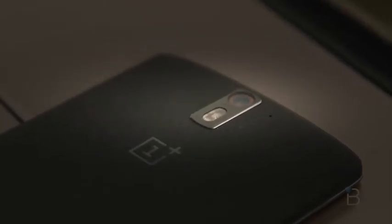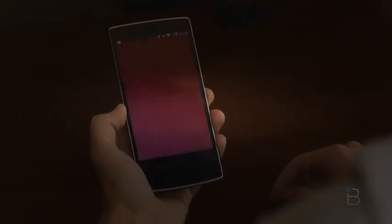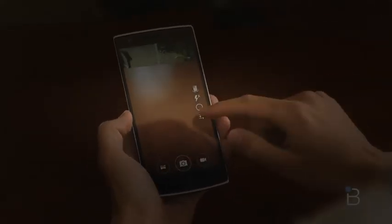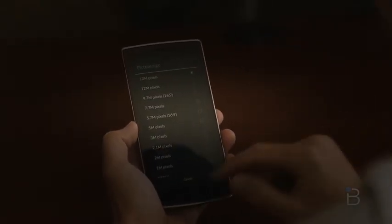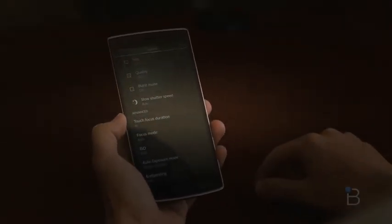The OnePlus One, on the other hand, sports a 13 megapixel shooter, an f2.0 aperture, and a slightly bigger sensor coming in at 8.3mm. It doesn't include optical image stabilization, though it does take advantage of software stabilization, which is usually good enough for the average Joe. Both camera apps on the Nexus 5 and the One are pretty similar. They're both very simplistic and offer their own unique set of options to take the experience up a notch.